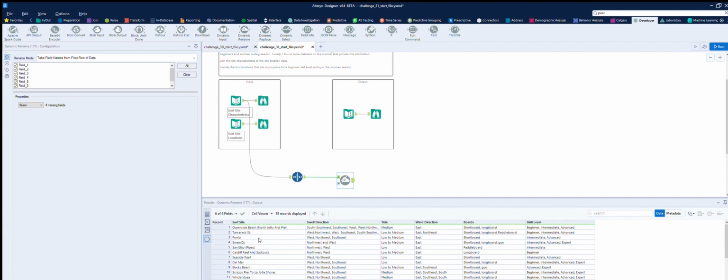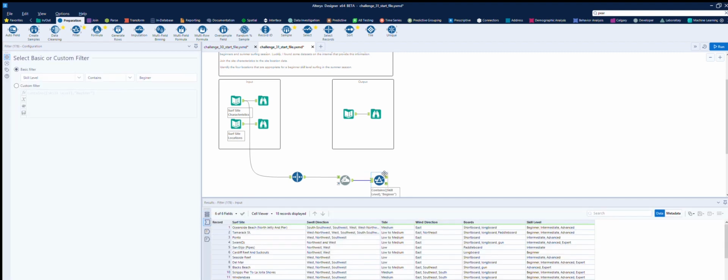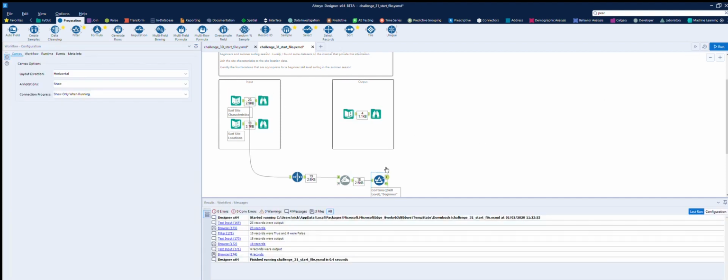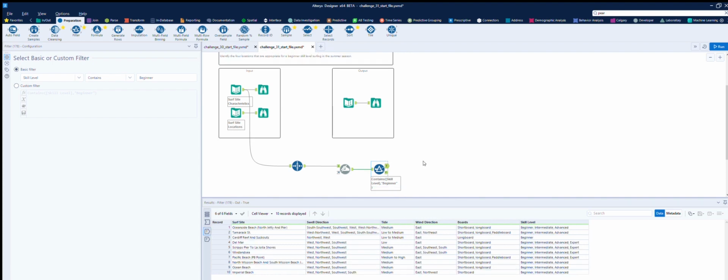Now we've got the surf site here, and that's given us what's in here. So we've got beginner, so we could just filter on if it contains beginner. So skill level, here we want contains, and oh, it would help if I could type correctly. There we go. Right, let's run that and see if that reduces it. Okay, so that's reduced it to just the 10 that include beginner, and then the ones that don't. I guess we don't really need them anymore. Let's have a look at the other site.